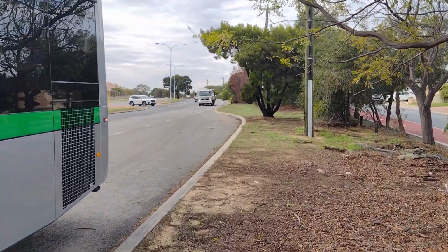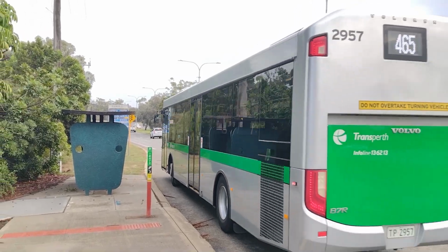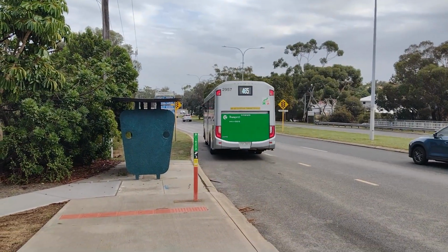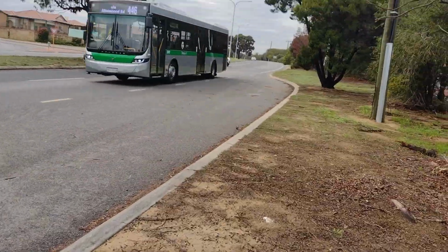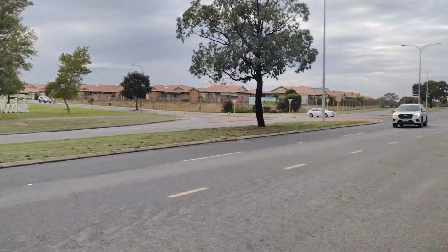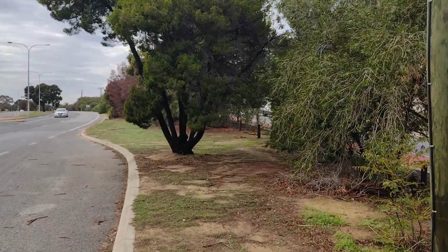And here we go. 465 departing from Whitfords Avenue. Just 2 stops before the station, 2957 over there. 2910 on the 446. And here we are. See, this is my point.